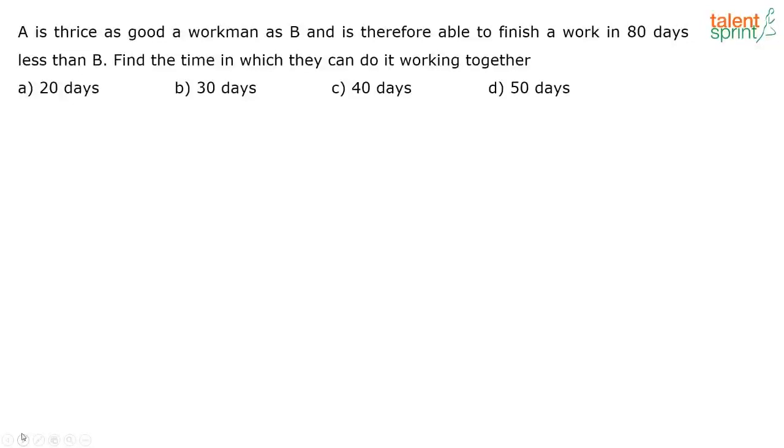A is thrice as good a workman as B and is therefore able to finish a work in 80 days less than B. Find the time in which they can do it working together. So the easiest way to solve this question is like this.